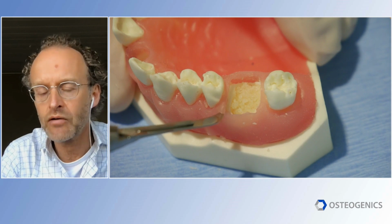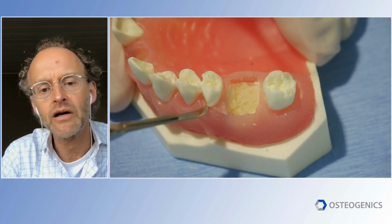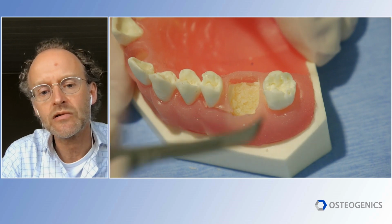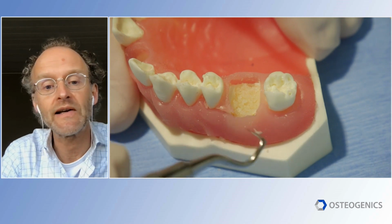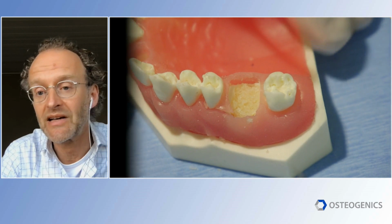If you have a large bony defect, you can make a small flap, for example, here on the vestibular side. And then you can raise the tissues, make a mini flap, and then you also have more access for cleaning and also for applying the membrane. But there are different options.